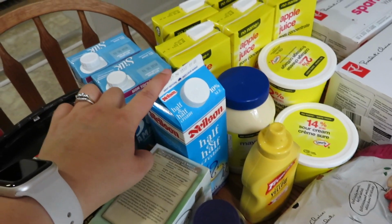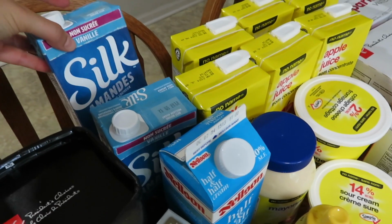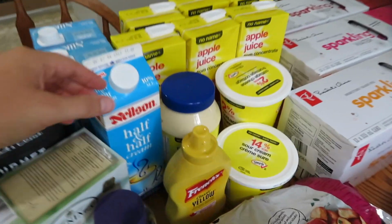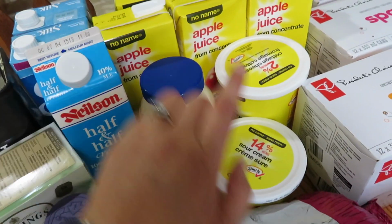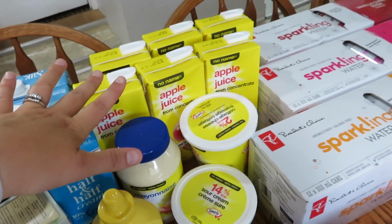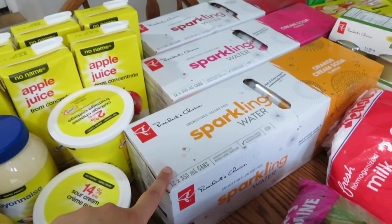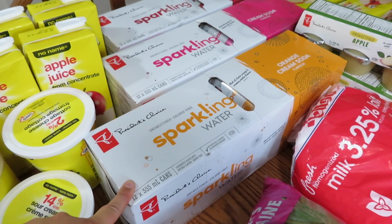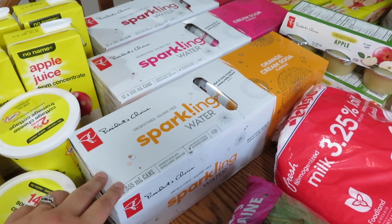1 carton of half and half cream, 2 cartons of just unsweetened almond milk. I have that in my smoothie most days. Mustard, mayonnaise, sour cream, cottage cheese, bunch of apple juice. They had a deal on their sparkling water. It was on sale for, I think it was less than $4 for 12 cans.